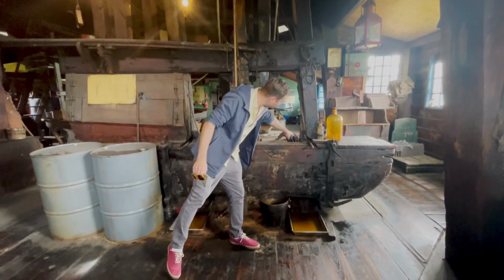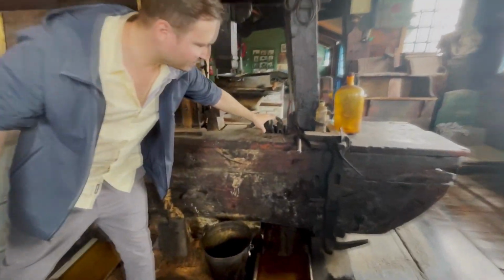So you can see the oil is flowing. This is the woolen bag, and it's going to flow out through here, and they collect it down in these pans.